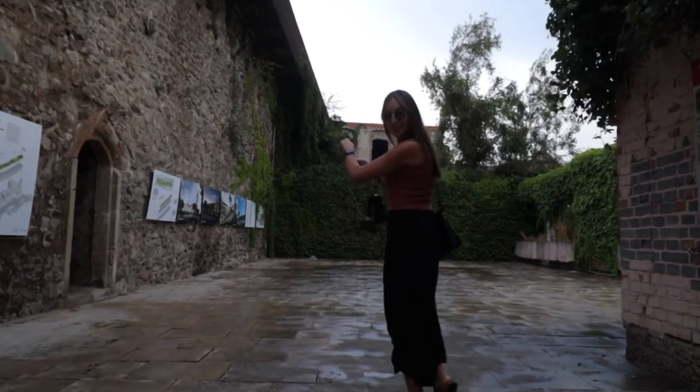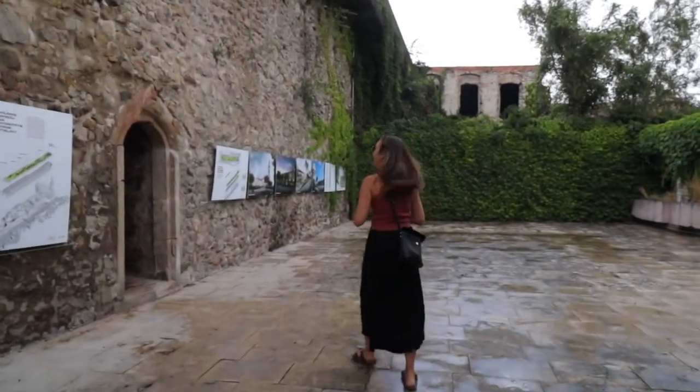Look how cool this is. I was just reading on one of the signs here. This is actually one of the only remaining parts of the old town city wall. Medieval wall.